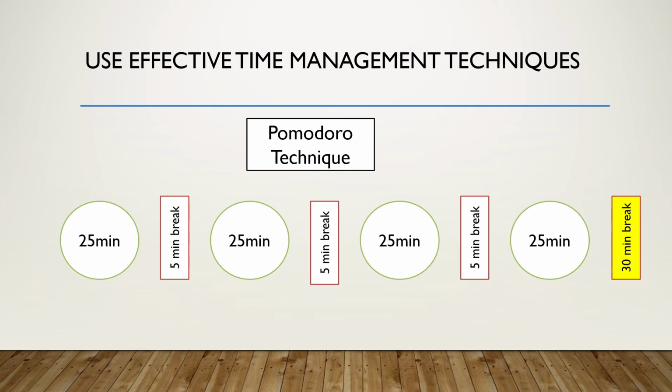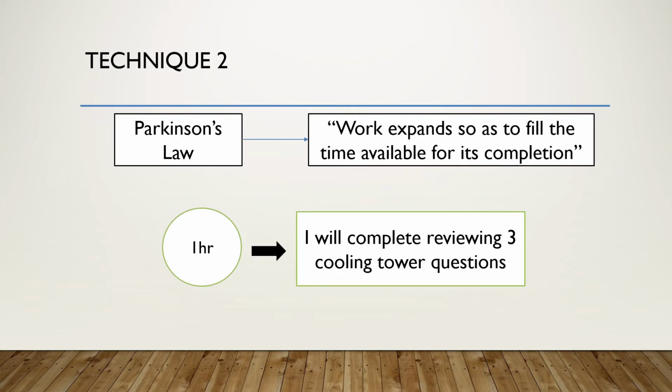Why is this very effective? Because there is a law called Parkinson's Law. Parkinson's Law indicates that work expands so as to fill the time available for its completion. In other words, if I was your boss and I told you, hey, go study, take 2 weeks off, but study your PE exam. The whole 2 weeks, I will pay you for 8 hours. Go study 8 hours for 2 weeks. Guess what? Are you going to study the full 8 hours for the PE exam? I don't think so, because of Parkinson's Law.